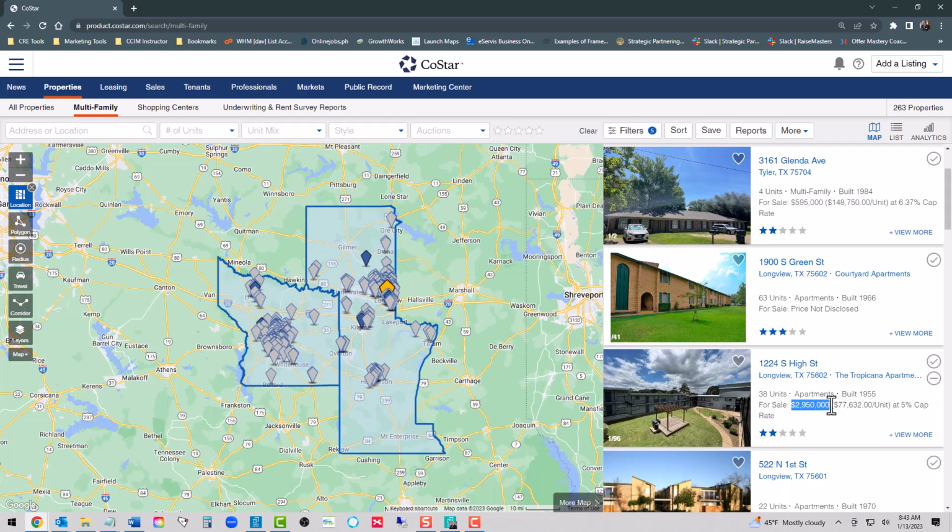And this $2.95 million purchase price is laughable, because their average rents are about $650, and this is in a lower income area of Longview. So be careful of that one if you're buying it.